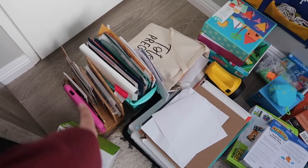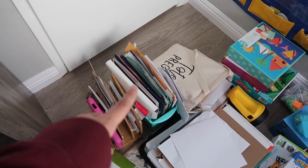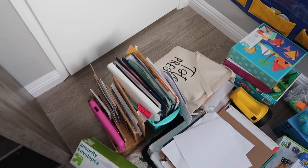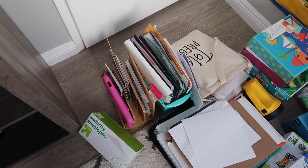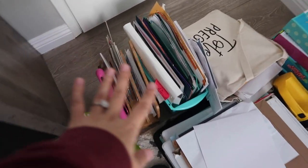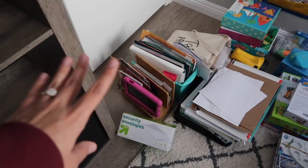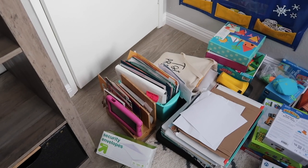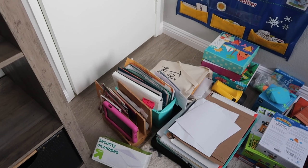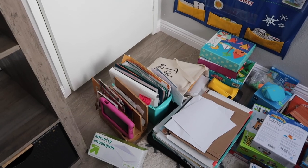And then this pile right here, I need to go through it and organize it better because this is a lot of important paperwork for me and Benny. So I need to go through it, shred all of the old stuff, and have a better filing system because this is too chaotic. I want to have it organized and in one spot, in case of an emergency and we have to evacuate the house really fast or something, I have all of the main important paperwork in one section and I can just take the whole thing and go.